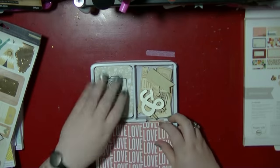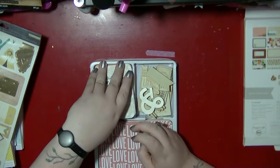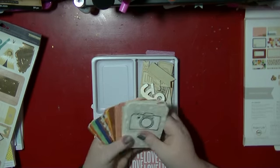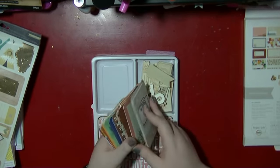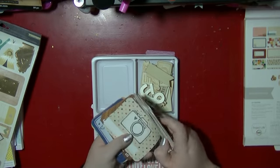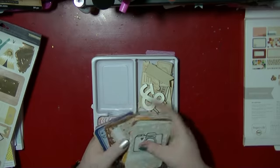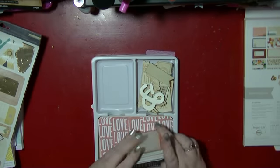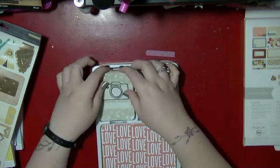And then of course there's lots of the little ones, and again you get 60 of these. Love this camera. These are the ones I might be more likely to cut up, mainly for the camera, to use on layouts. But yeah, I'm really happy I got that.